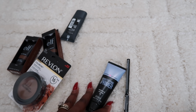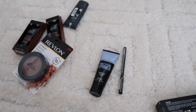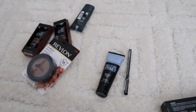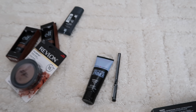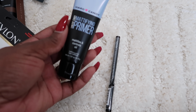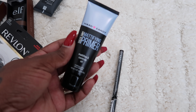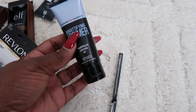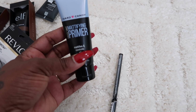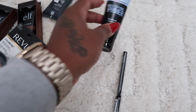I went in there to get some primer because I've tried so many primers and my skin still, like around my mouth, always gets super oily. So I'm going to try 3 different primers. This is probably like the cheapest primer. This one is Hard Candy, and it's their Sheer Envy mattifying primer. So it's supposed to mattify and control oil. I think this one was maybe like $6.